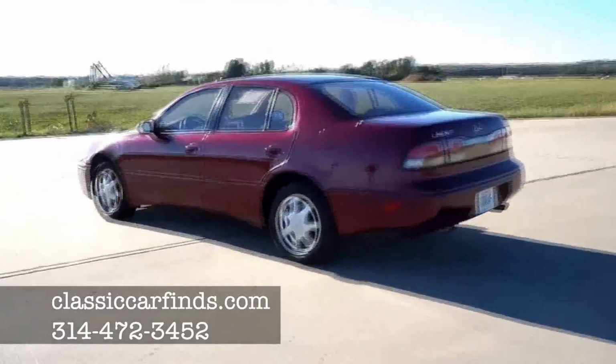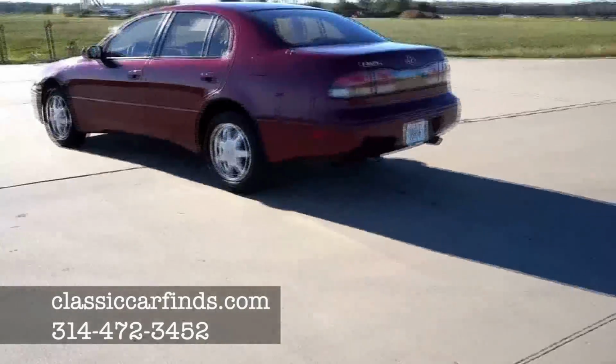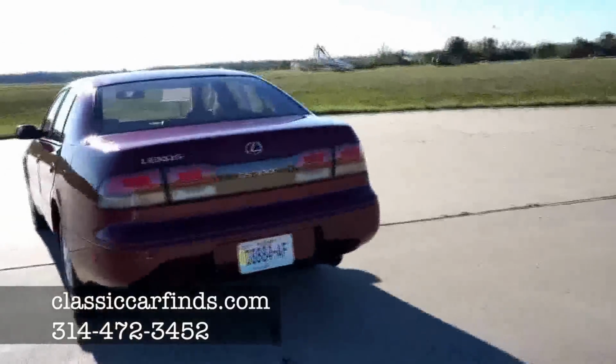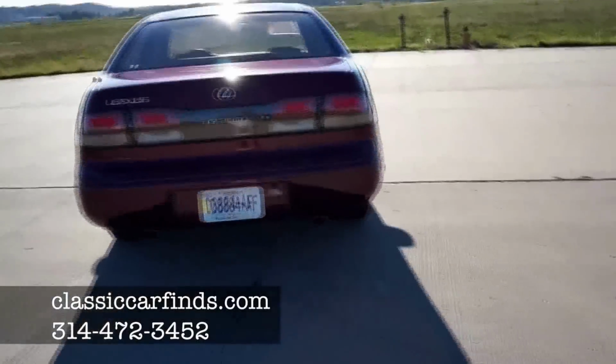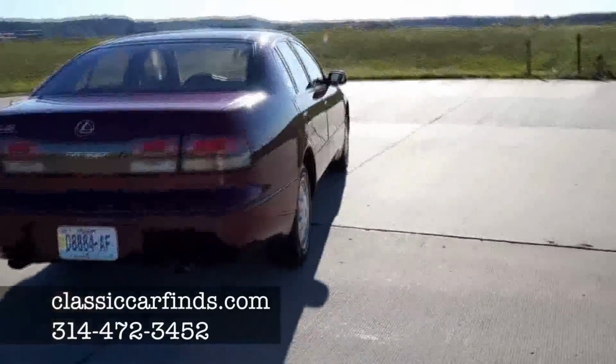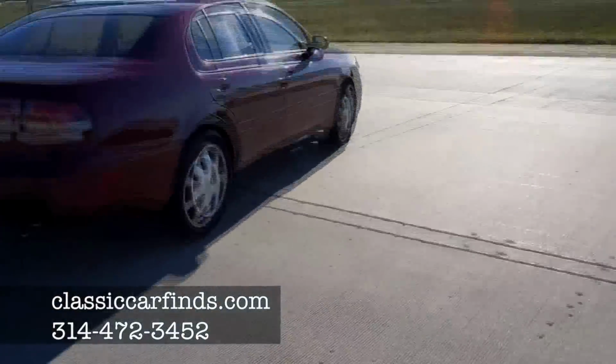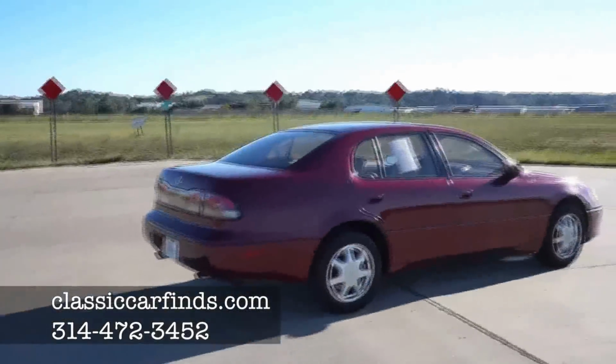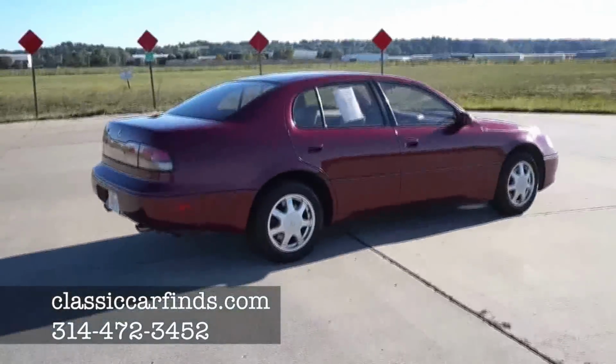We just drove this car 2,000 miles back from California and did not experience a hitch with it. It is smooth, it is silent, it's just a beautiful and wonderful car to take road trips in, and it did not give us a hitch going 2,000 miles.